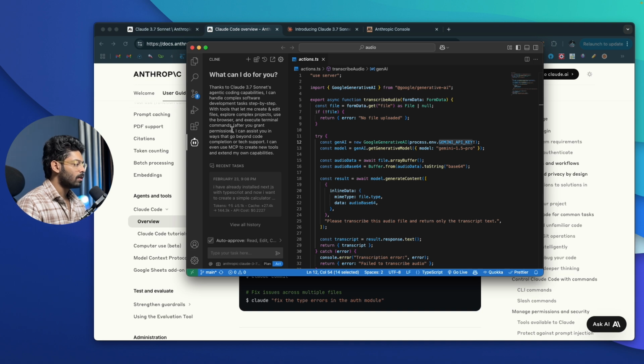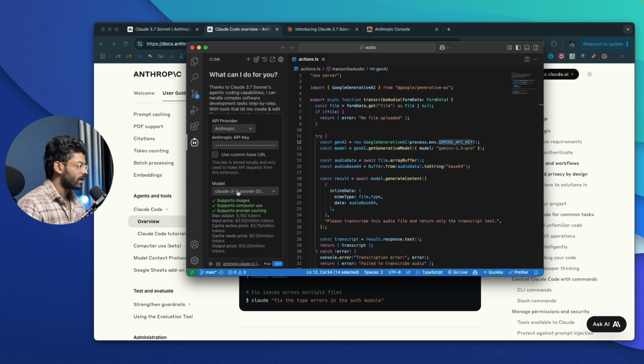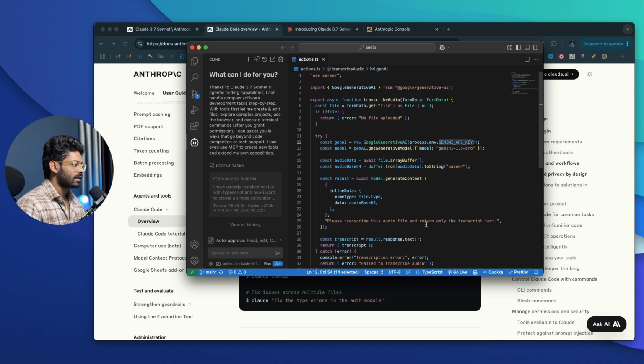All right, so Claude 3.7 Sonnet is actually live already. And if I click on this icon right here, and if I click on this drop down, as you can see, we have Claude 3.7 Sonnet. And for your information, I've already added my Anthropic API key in here. So I should be able to go ahead and access the same.